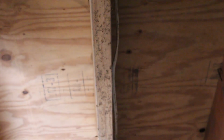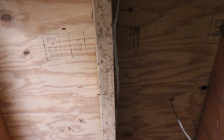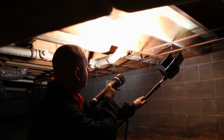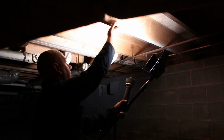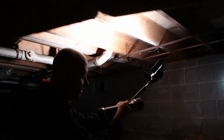I'm looking for mold. I see little bits here and there, but not quite like it was in the other area. You see some in here. You can see a little bit of growth at the bottom of this. You can see, and here's some more cracking of the wall over here.